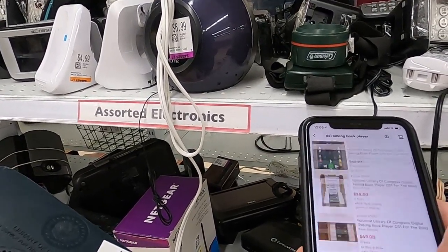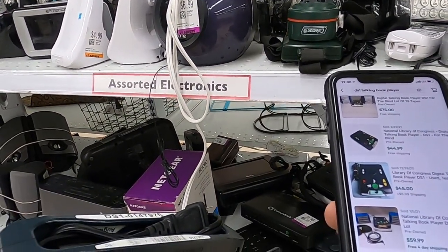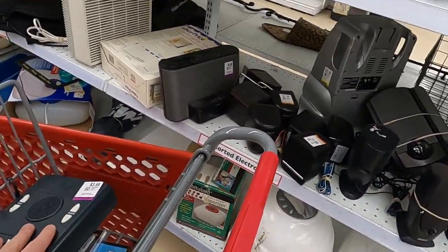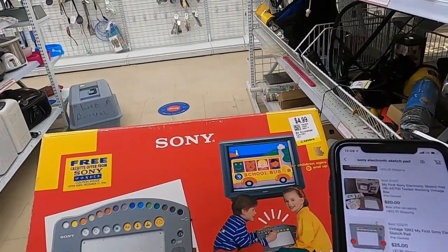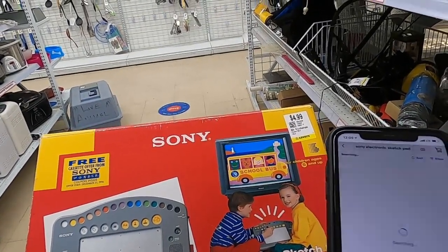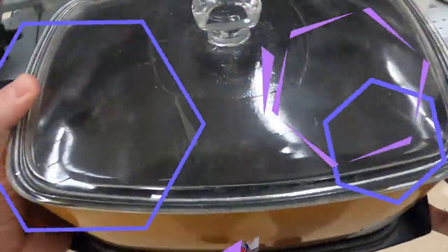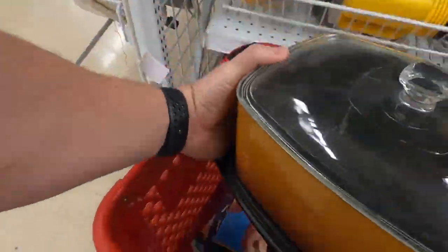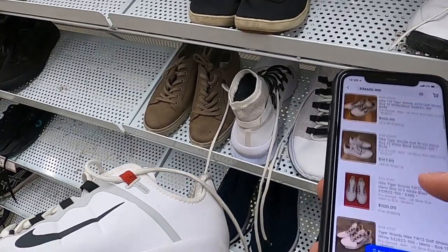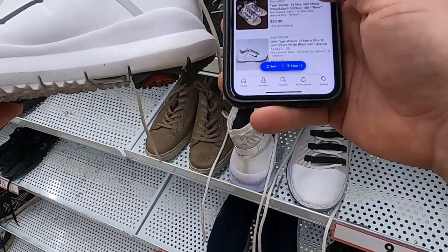50 bucks. There we go. I get 50 bucks for it. Wow. All pre-owned.